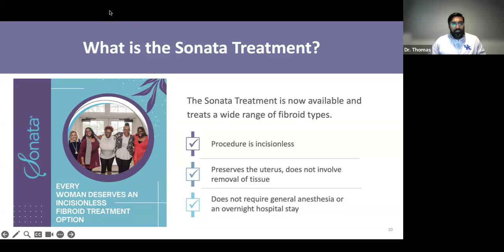It's a same day surgery for patients. We do have the ability to not have to put patients under general anesthesia, so we can use more like a twilight sedation, if you will, similar to what we use for colonoscopies and things like that, just because of the minimally invasive approach to this procedure. Everything is done through the vagina, like Dr. Cluck had mentioned, incisionless, all within the uterine cavity and the muscle wall of the uterus.